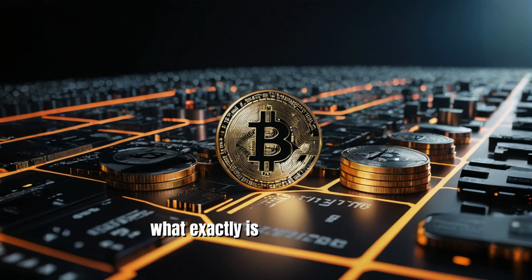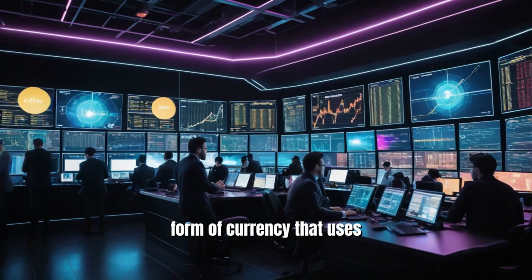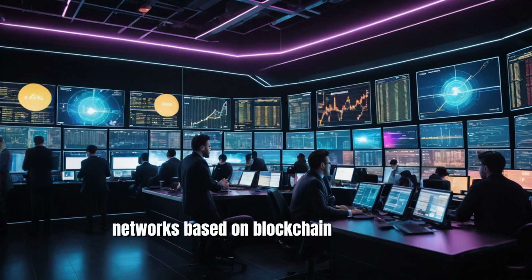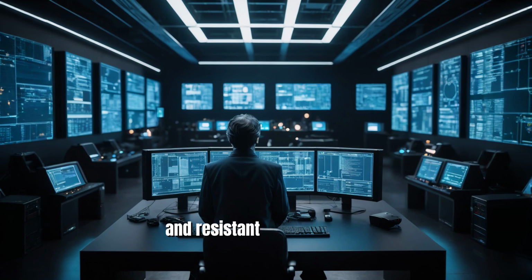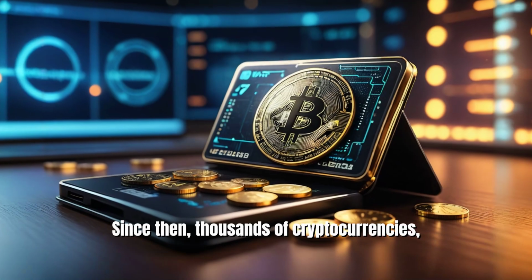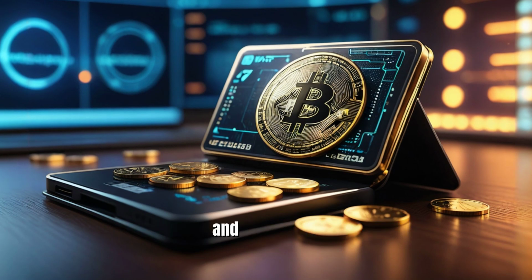First things first, what exactly is cryptocurrency? Cryptocurrency is a digital or virtual form of currency that uses cryptography for security. Unlike traditional currencies like the US dollar or euro, cryptocurrencies operate on decentralized networks based on blockchain technology. This means they are not controlled by any central authority, making them global, borderless, and resistant to censorship. The most well-known cryptocurrency is Bitcoin, created in 2009 by an anonymous person or group known as Satoshi Nakamoto. Since then, thousands of cryptocurrencies, also known as altcoins, have been created, each with its unique features and use cases.